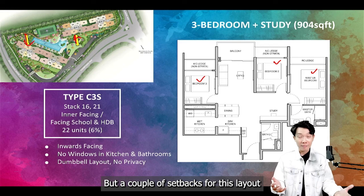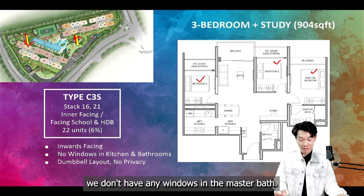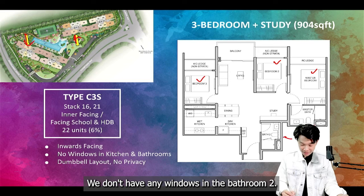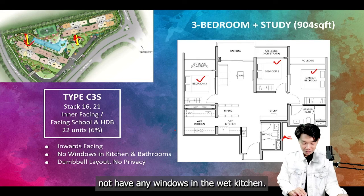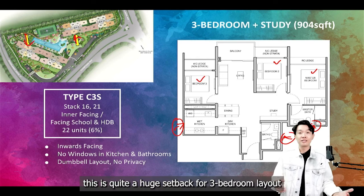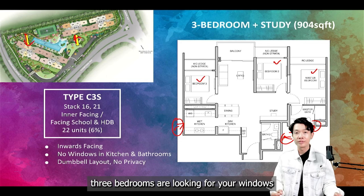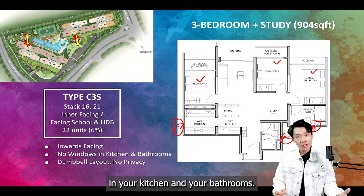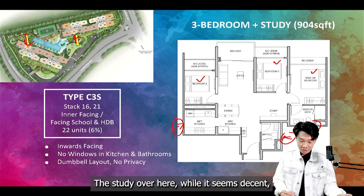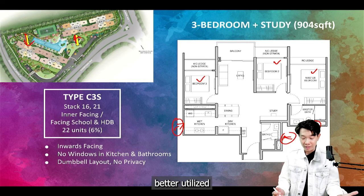But a couple of setbacks for this layout is that, number one, we don't have any windows in the master bath. We don't have any windows in the bathroom too. The next thing, we also do not have any windows in the wet kitchen. So I feel that because of all these reasons, this is quite a huge setback for a 3-bedroom layout, because most of the families who are looking for 3 bedrooms are looking for windows in your kitchen and your bathrooms. The study over here, while it seems decent, I feel that the space could be better utilized, or it could be better planned out for the study.